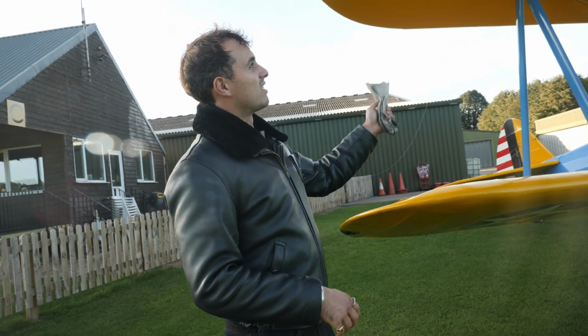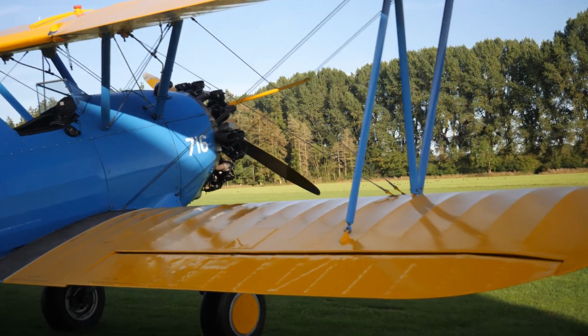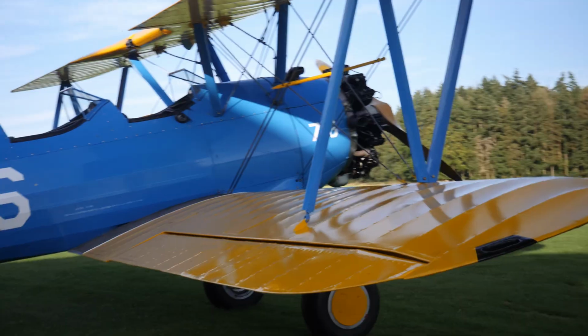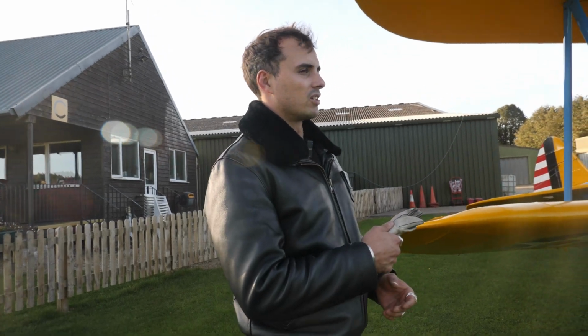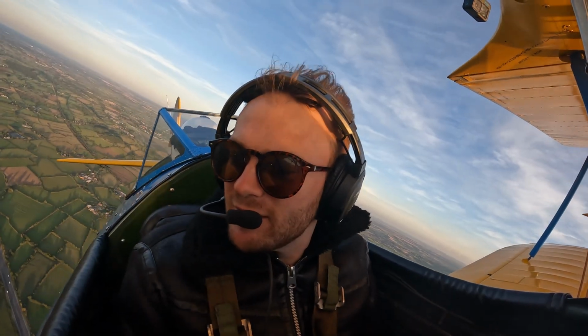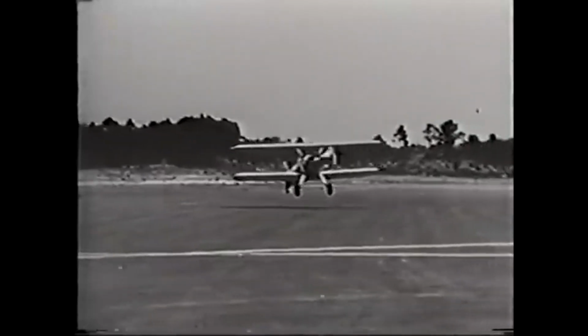These things are draggy as they are. All the wires, all the wing struts, 4 wings, big undercarriage. It is a draggy machine. But for what we use this one for, just pure pleasure flying, it's a joy to fly. So yeah, it's obviously a Second World War trainer, is what they were built for.